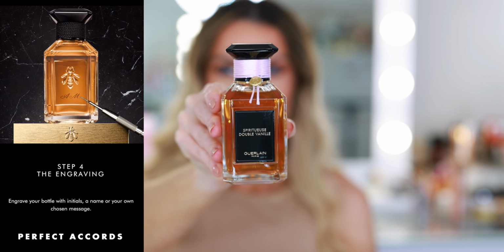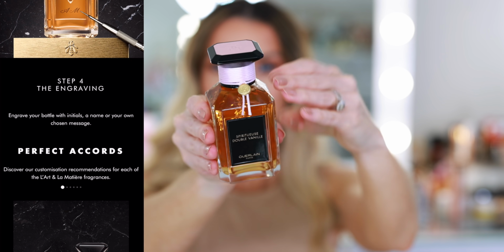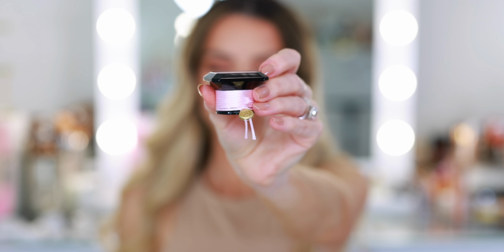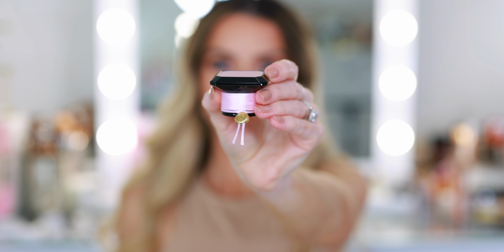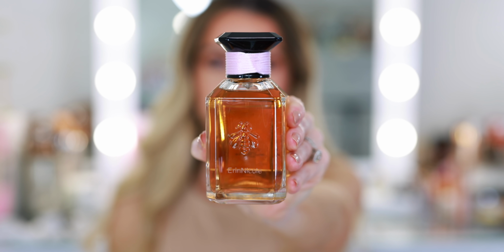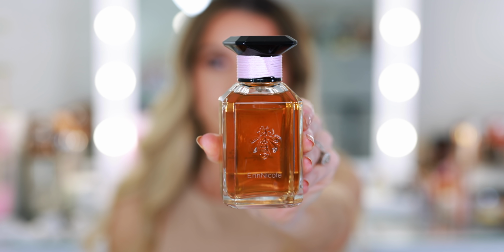Then step 3 is the cord. So you can also change the color of the little cord that's wrapped around the top. Again, I went with light pink. That way it would match the plate. You can also change the seal. I believe there are 2 options, either gold or black. Since the label is black with gold writing, I went with gold. That way I could tie the 2 together. I thought that would look really pretty. And I think it does look really nice. And then the last step is engraving. So you can actually engrave your bottle with your initials, your name, a special date if it's for maybe a birthday or anniversary, something like that on the back.